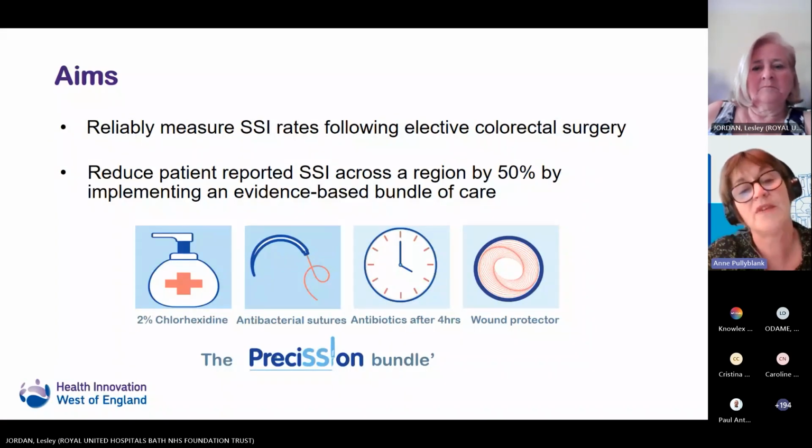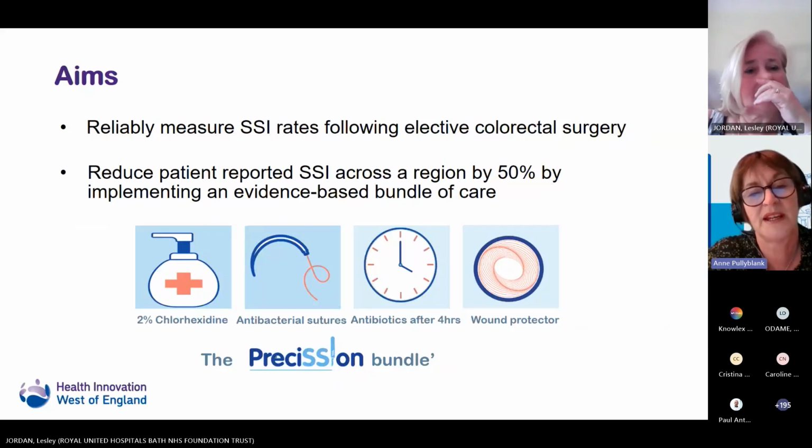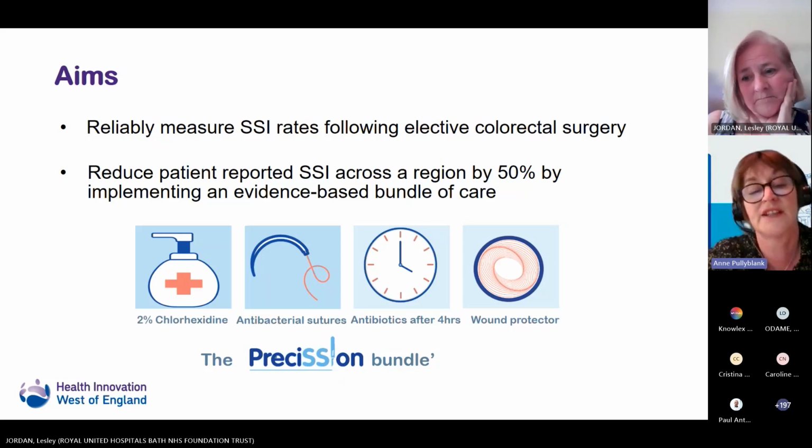So the aim of the project was firstly to reliably measure SSI rates following elective colorectal surgery, as no one was really doing that, and then to implement the evidence-based bundle of care that we had already implemented at North Bristol. And we had an aim to reduce surgical site infection by 50% because that is what we had previously achieved. Now, the bundle was 2% chlorhexidine prep, the use of antibacterial sutures for muscle and skin, a second dose of antibiotics after 4 hours, and use of a dual ring wound protector.